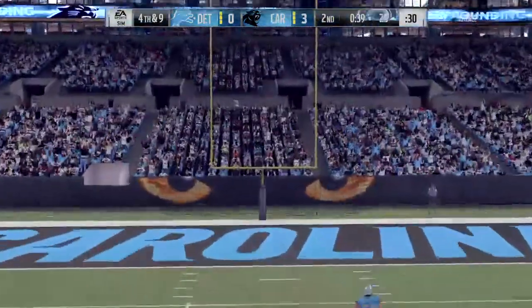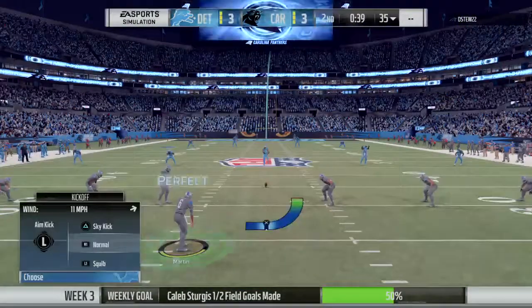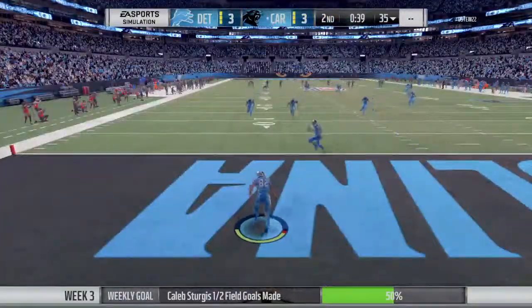And Sturgis is able to knock it through, and that will tie things up as we head toward halftime. So a good snap, good hold, and that one's right down the middle. Never in doubt. Just the way you used to hit them, Brandon.